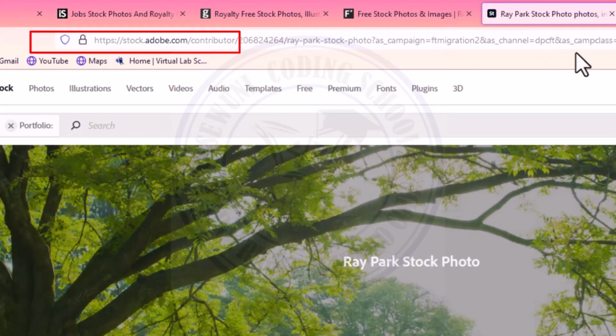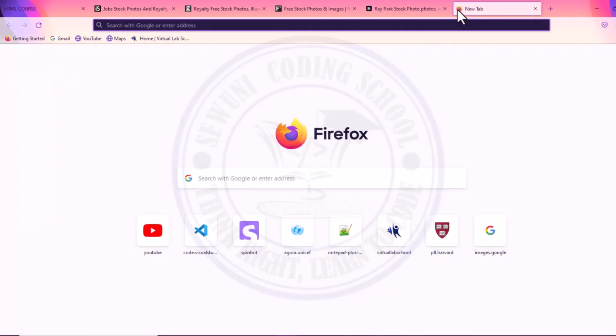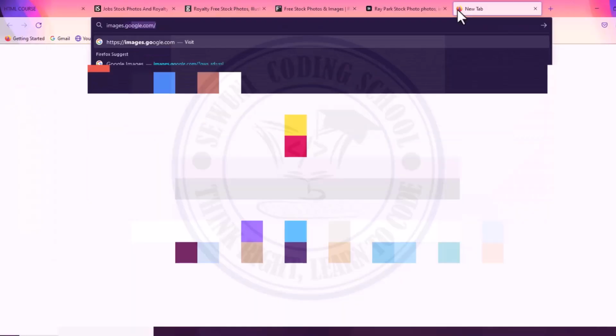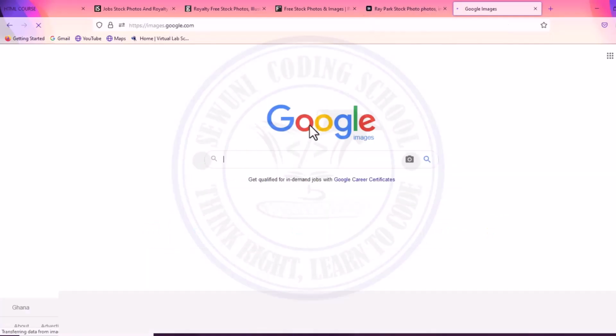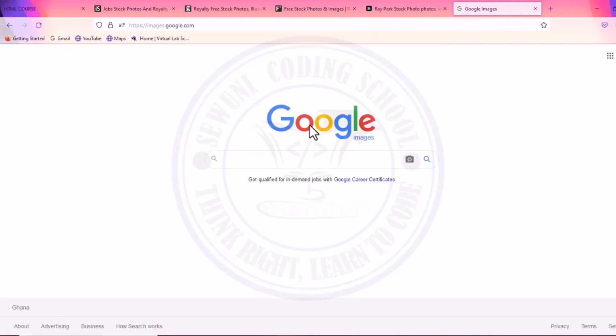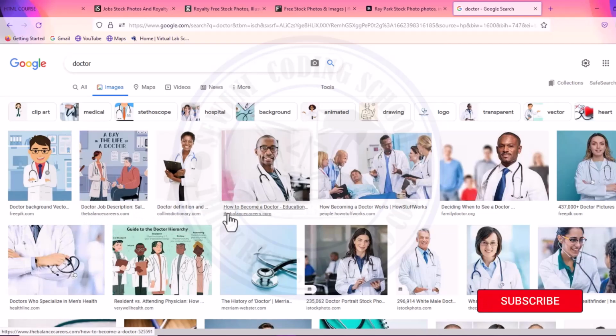However, you can also do the traditional search of images. So you can go to images.google.com. Let's do it. If you do this in your address bar, and you are looking for a particular image, let's say a doctor, you just type in a doctor. It doesn't mean you can just use any of them. You can see each of the pictures comes from a particular website. So these are the links we spoke about. This one is from Freepik, this is from The Balance Careers, this is from Collins Dictionary.